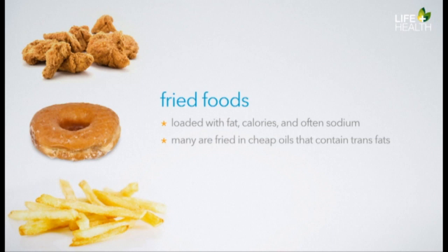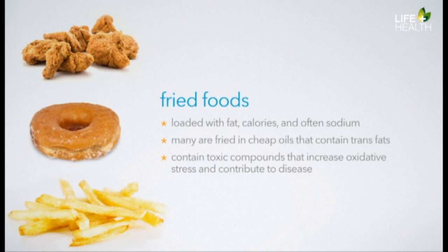Also, when oils hit their smoke point, very high temperatures, which often happens with deep frying, toxic byproducts or toxic compounds are formed that increase oxidative stress and contribute to disease processes. For anyone struggling with metabolic problems, these oils should be avoided completely.